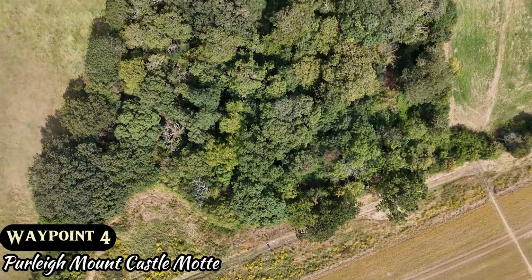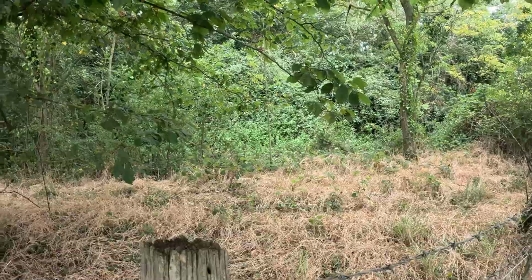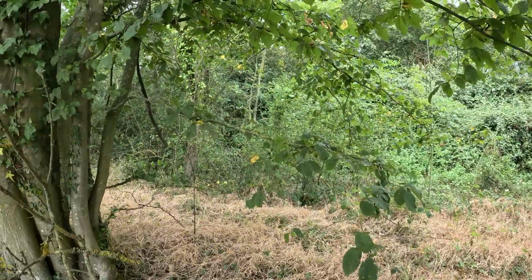So behind me we've got Purley Mountain Castle Motte. A mounted moat in a timber castle would have stood here. There's no access to it, and as you can see it's fenced off. And it's very well overgrown, and there's no notices to identify it.